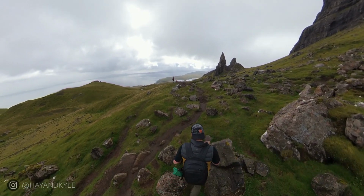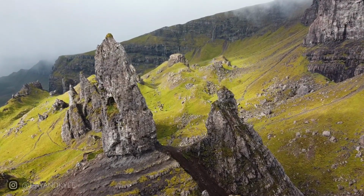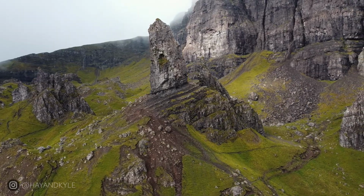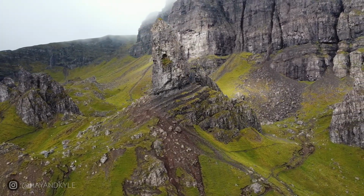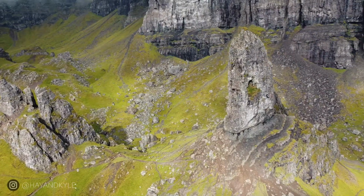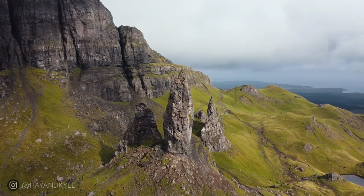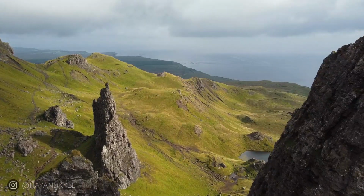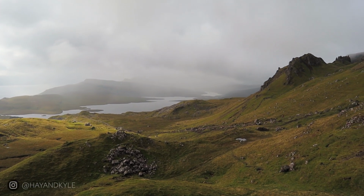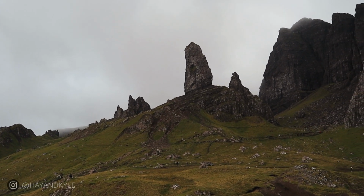The Old Man of Storr stands at 164 feet high and is so named due to the rock outline and the protruding pinnacle resembling an old man's face. The word Storr itself is actually Norse in origin and is thought to mean great man. As one of the most popular destinations on the island, you can expect it to get busy here during peak season, so we'd recommend arriving early to beat the crowds and get this incredible place all to yourself.